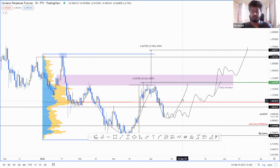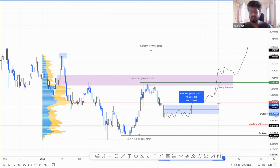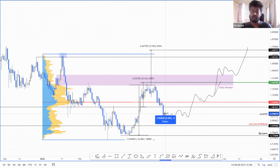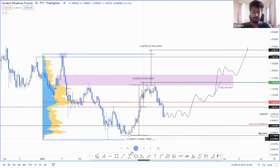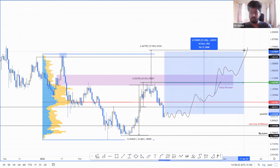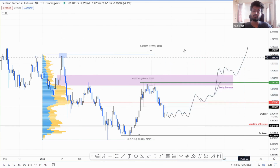So yeah, this is my take on Cardano. From where it is right now, if you're looking at the retest of the POC, it's an 11.5% upswing. And if you're looking at a retest of the breaker, it would be a 30% upswing for Cardano. But if you are looking at a retest and a completion of this inverse head and shoulders pattern, it would be a 79% upswing. But if I'm being conservative with my profit taking, it would be a 68% upswing.